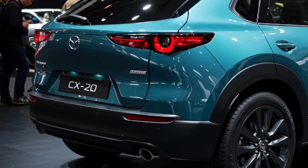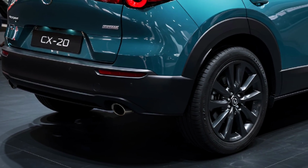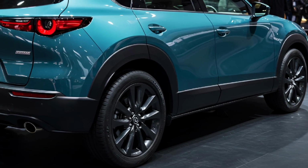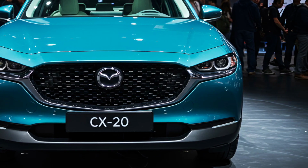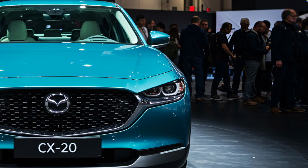Tech-wise, you get all the essentials. Keyless entry, push-button start, Bluetooth, and a decent 6-speaker sound system come standard. If you go for the higher trims, you'll get heated seats, a sunroof, dual-zone climate, and even a 360-degree camera system. It's all packaged neatly without feeling like you're dealing with 50 useless buttons.